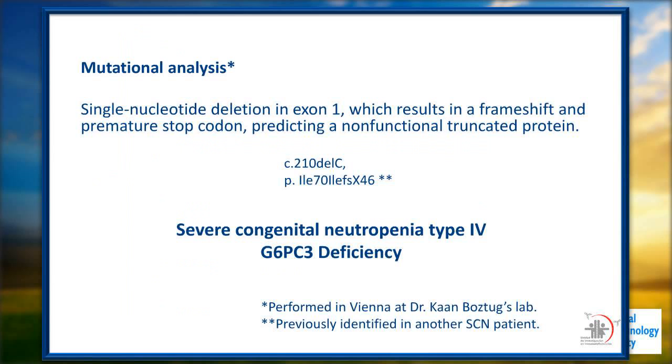So these findings were suggestive, of course, of G6PC3 deficiency. The mutational analysis was performed through PCR and automated gene sequencing at the Research Center for Molecular Medicine of the Austrian Academy of Sciences, where they found a single nucleotide deletion in exon 1, resulting in a frame shift and premature stop codon, which predicts a non-functional truncated protein. So we have a final diagnosis of severe congenital neutropenia type 4, or G6PC3 deficiency.